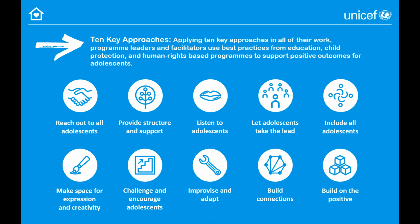So we integrated these into 10 simple, action-oriented phrases to support program coordinators, perhaps such as yourself, with their teams and partners in developing and using a shared approach for working with and for adolescents in your actual program design and implementation. And you can learn more about the 10 key approaches and the 10 key competencies, what they are, and how to include them in your program planning by exploring the guidance and tools that are part of the Adolescent Kit, which I'll explain more now.